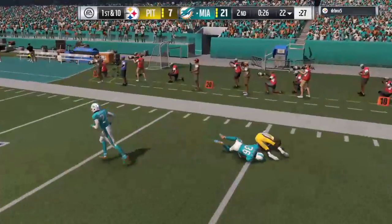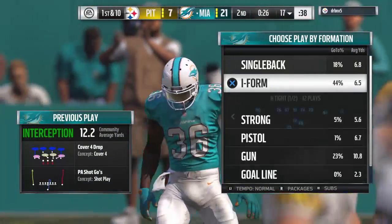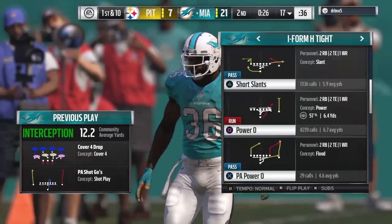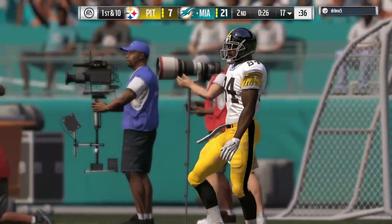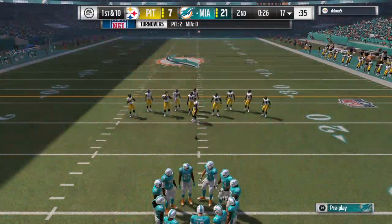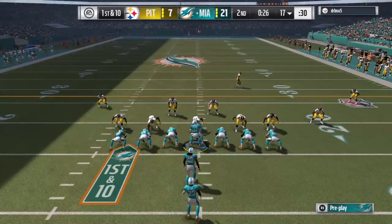And now this is intercepted. My goodness. A great read, and it's picked off. And a big turnover there as his guys will get the football back. And out come the Dolphins now. And the ball backed way up. So thinking with this amount of time on the clock, probably just sit on it, and we'll see these two teams go to the lockers.